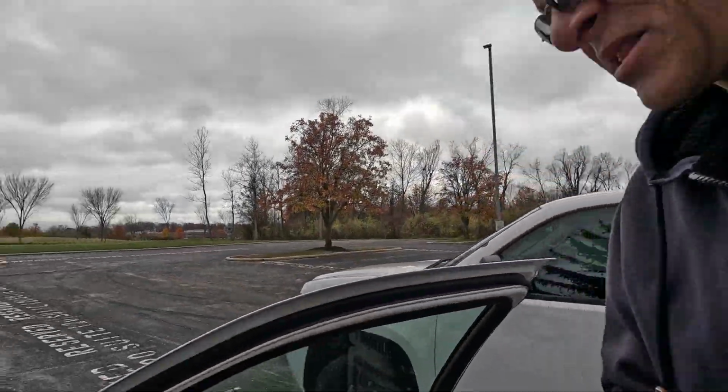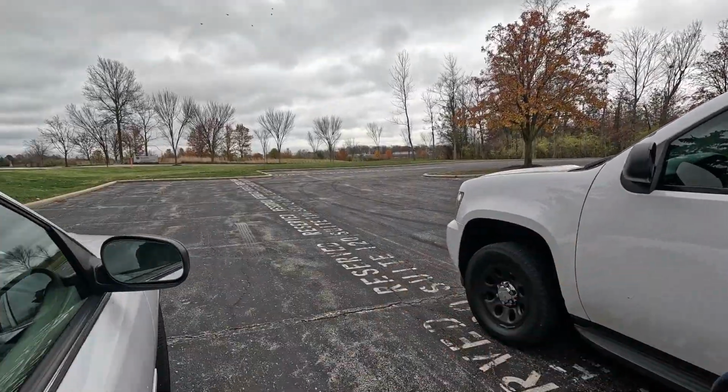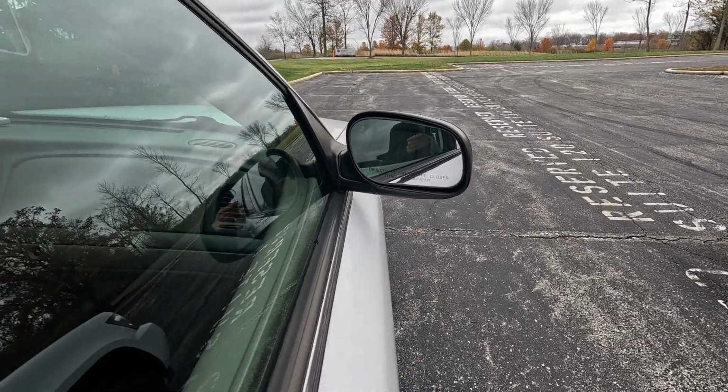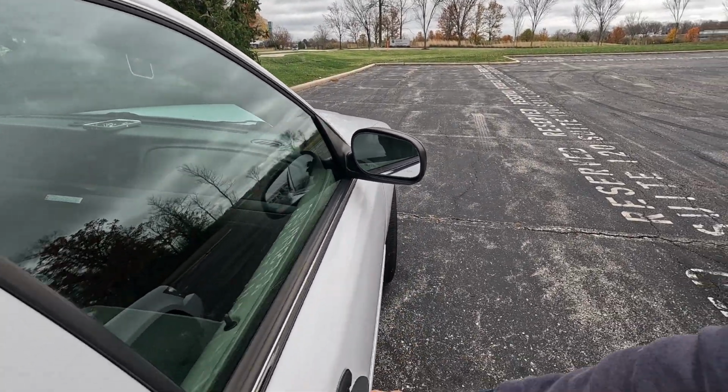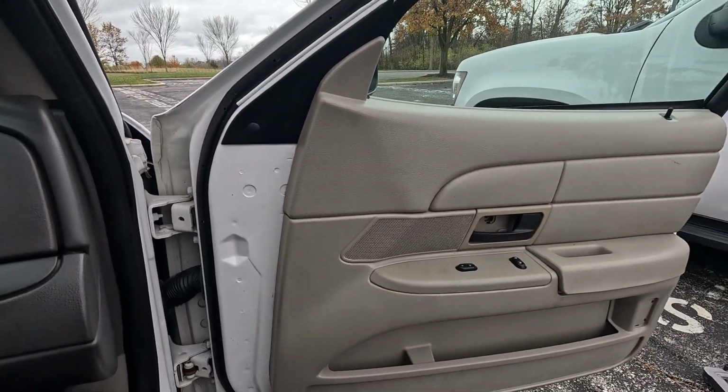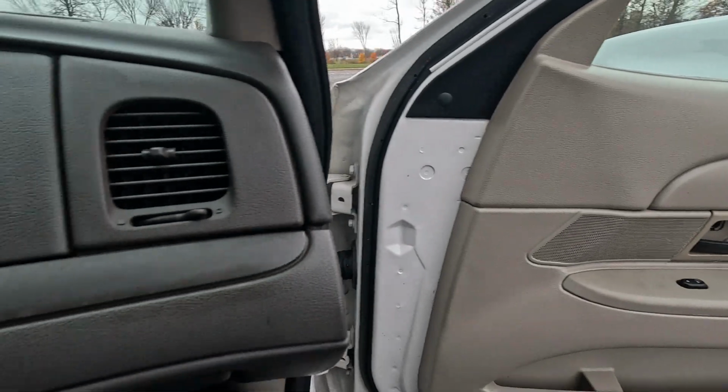All right, and just like that, the mirror is on. There we go. Looking much better. That is an important thing to go ahead and throw back on the car. It definitely needed that.